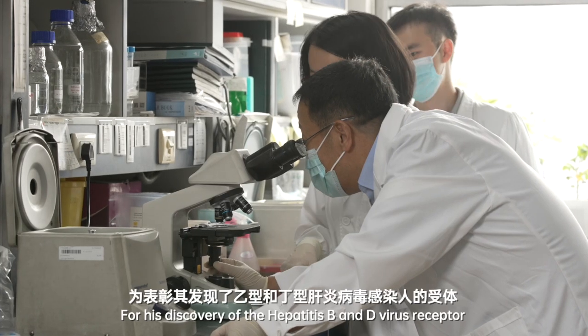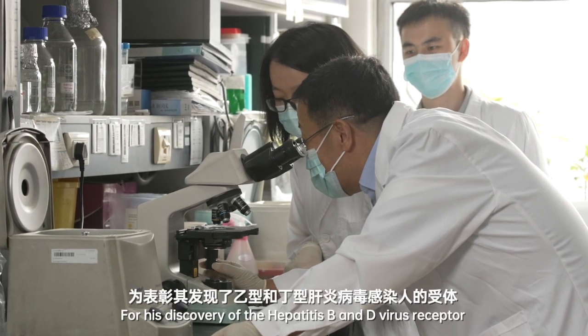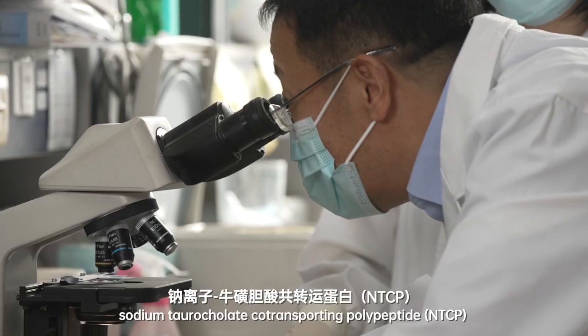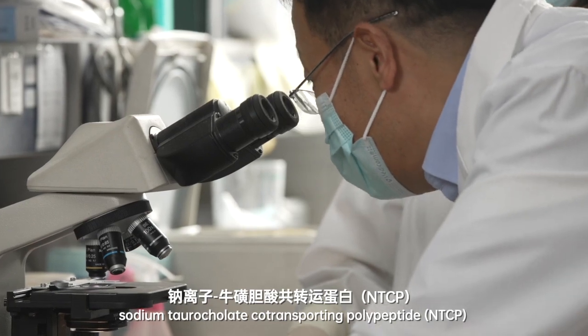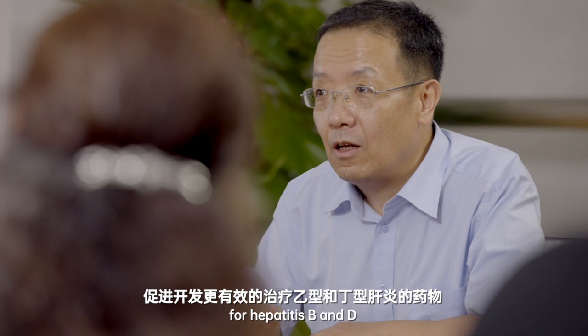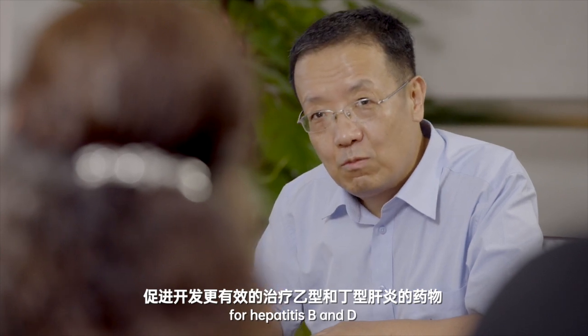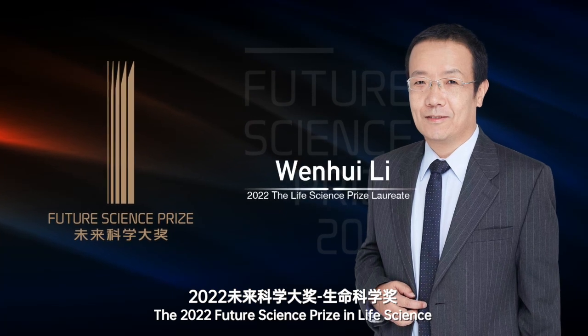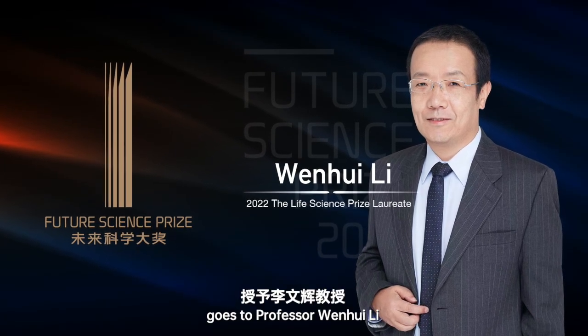For his discovery of the hepatitis B and D virus receptor, sodium taurocholate co-transporting polypeptide, NTCP, this discovery facilitates the development of more effective treatment for hepatitis B and D. The 2022 Future Science Prize in Life Science goes to Professor Wenhui Li.